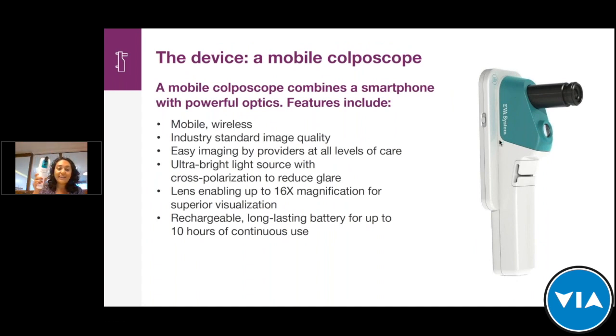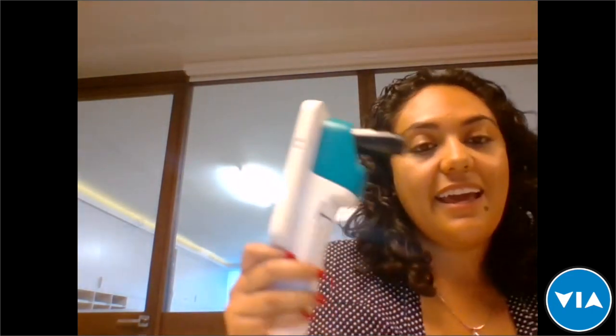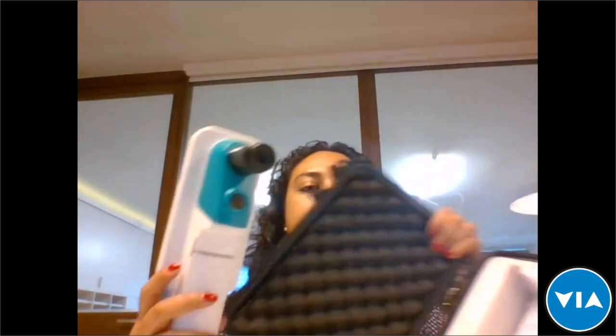Okay, so what you're looking at is a really small handheld mobile Colposcope with that light, the lens, and a cross polarizer. And you can see this is our demo device, small and handheld, and it comes inside of this box.